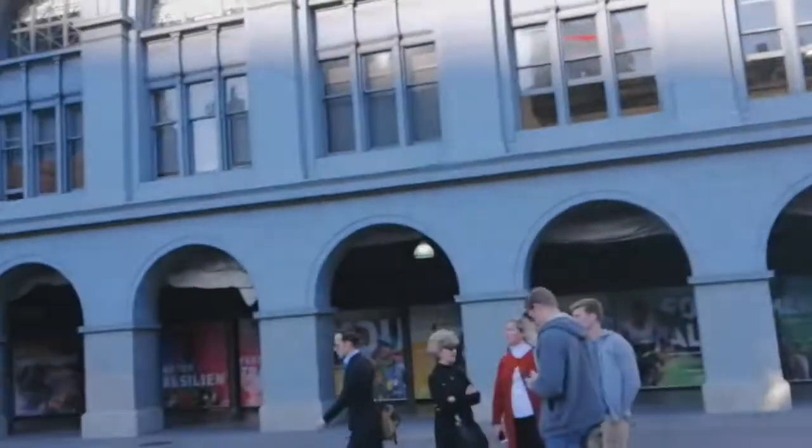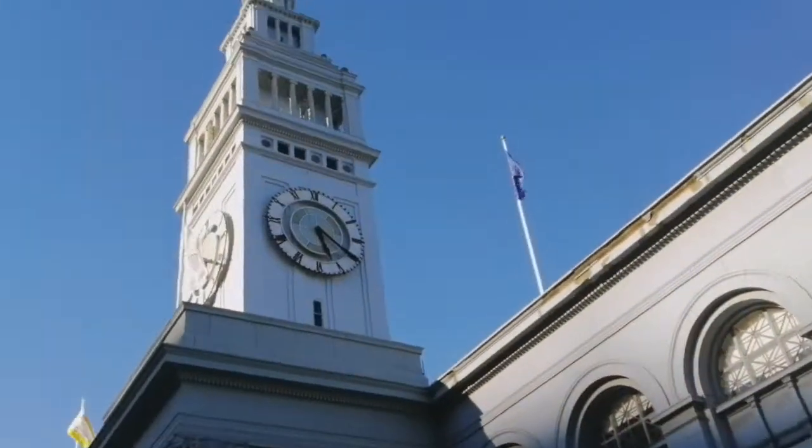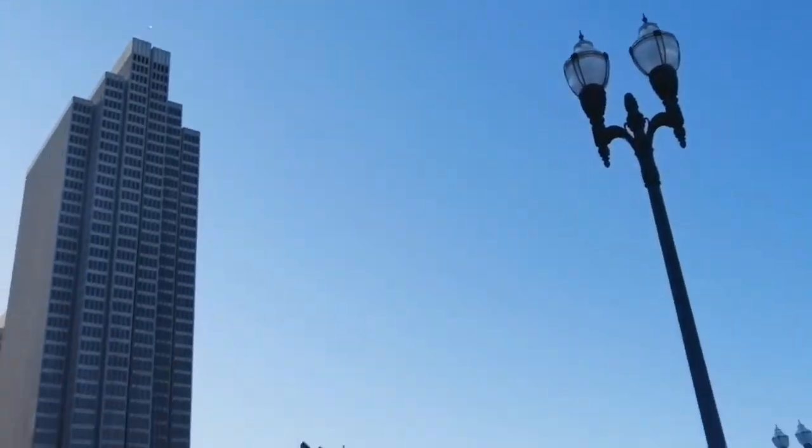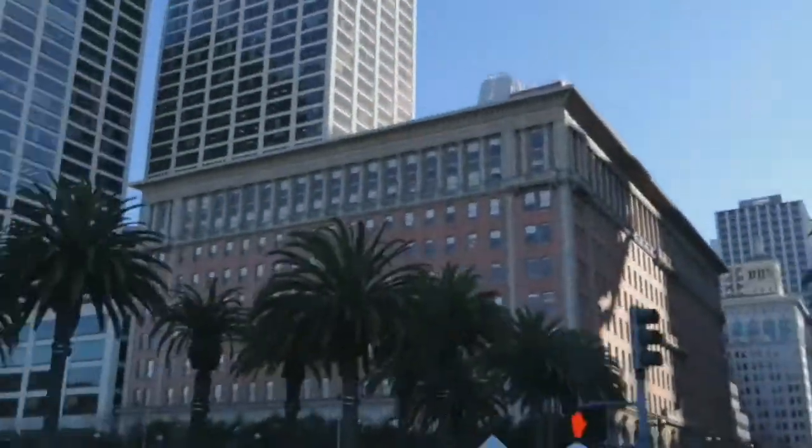Another beautiful sight is the San Francisco Ferry Building. It is a terminal for ferries that travel across the San Francisco Bay, a food hall, and an office building. It is located on the Embarcadero in San Francisco.